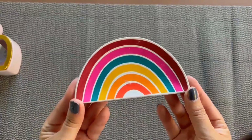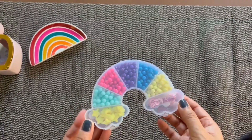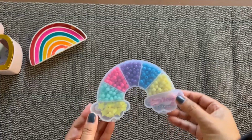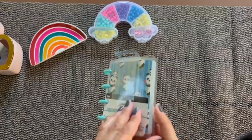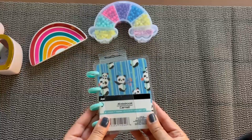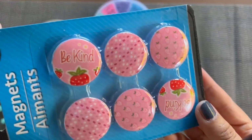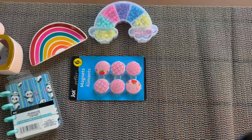We have this little rainbow jewelry tray that you can use for decorative items, and check out this rainbow bead set. I'm definitely gonna have to give this to Emmy. She's gonna want to make some necklaces with her friends next time they come over. A cute panda notebook. I love these little notebooks. I always love to carry one in my bag, and I haven't personally seen the strawberry magnets at my store, so I'm so happy to have that set.